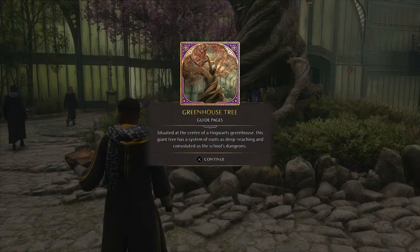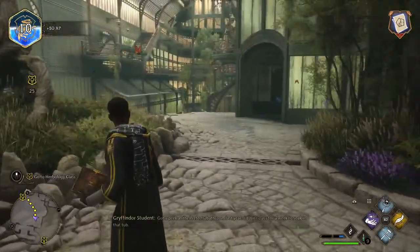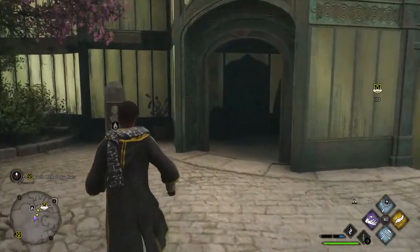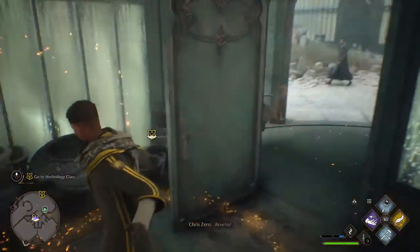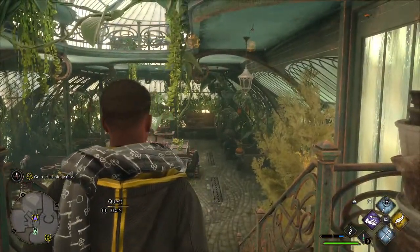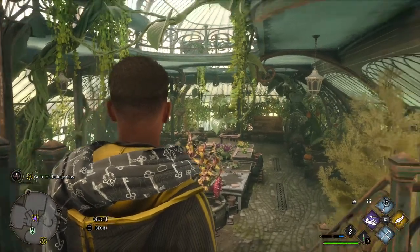Greenhouse tree, situated at the center of the Hogwarts greenhouses. This giant tree has a system of roots as deep reaching and convoluted as the school's dungeons. Sounds about right. Need to soak in that blue flame, because I'm gonna need it. Revelio. See something at the top, but I'll wait for it.